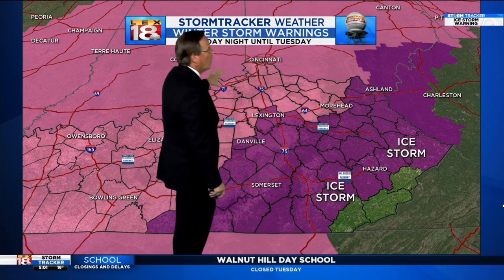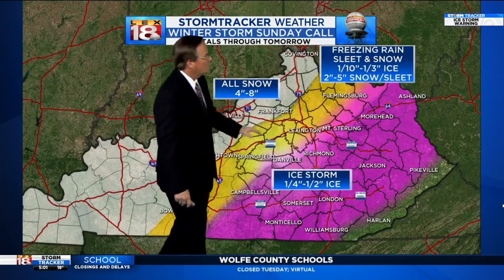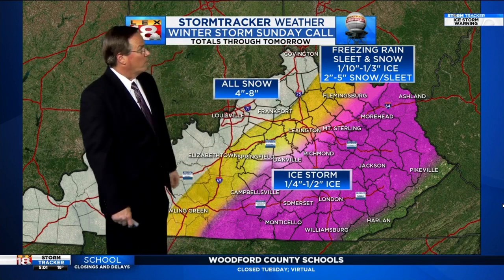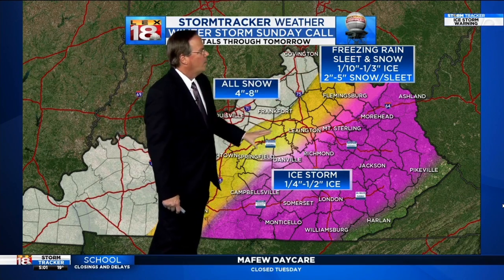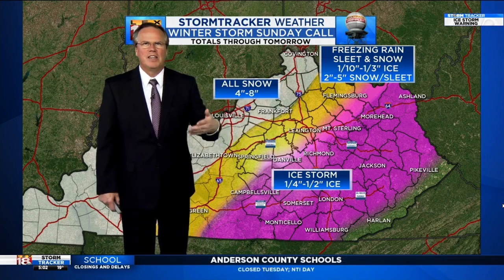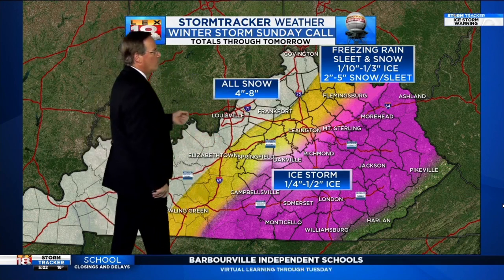Ice storm and winter storm warnings cover the entire area. Here's what we are calling for. The ice storm areas to the south and east, London, Corbin, Somerset, Richmond, toward Mount Sterling, are certainly under the ice storm warning. That does extend up into Lexington. But for the Lexington area and then areas going to the northeast and southwest from Lexington, it's a hodgepodge. It's sleet, freezing rain, and snow. And it's been sleet that's been the dominant weather player through this afternoon.